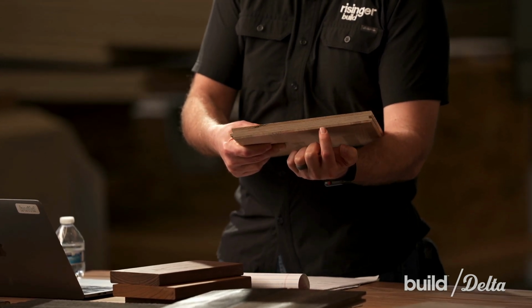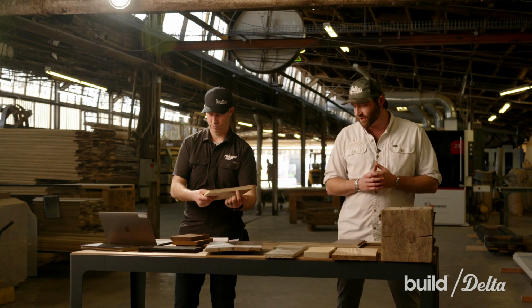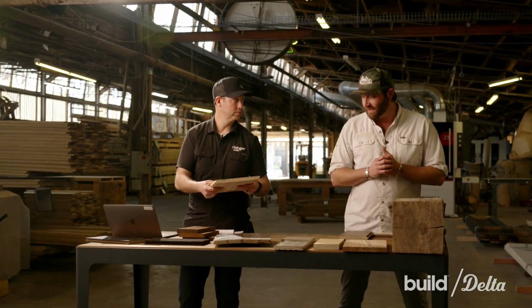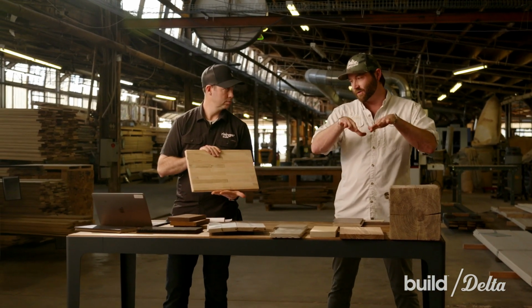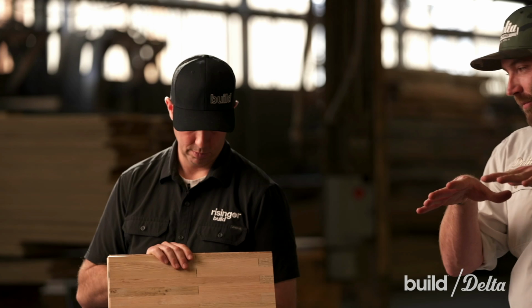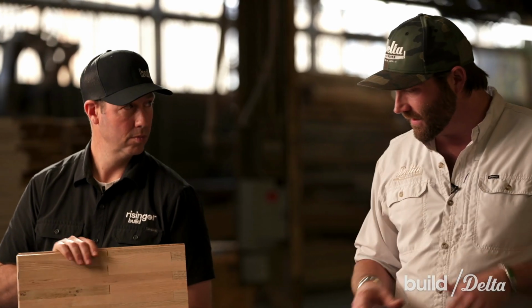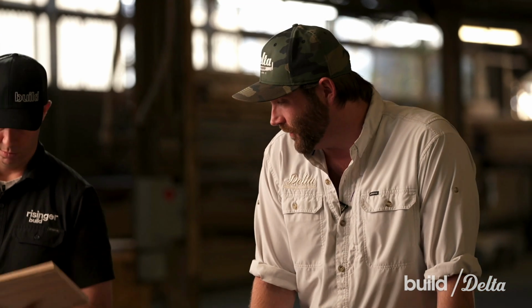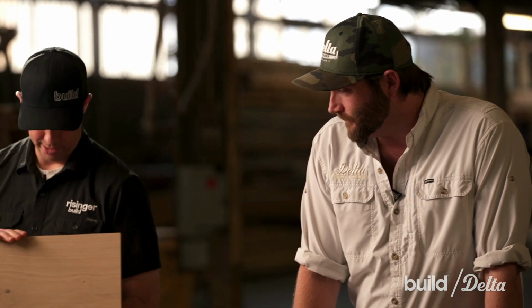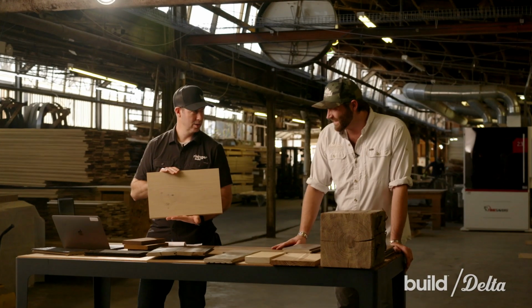So that's a counterbalanced or 3-layer construction. So that sub-layer that Matt's pointing at, that balances out the top layer. If there's any environmental changes where that top layer wants to cup or shrink, that sub-layer is really gonna make it one of the most stable flooring options on the market. Look at that, that is what, 12 inch wide? I think that's about 10.